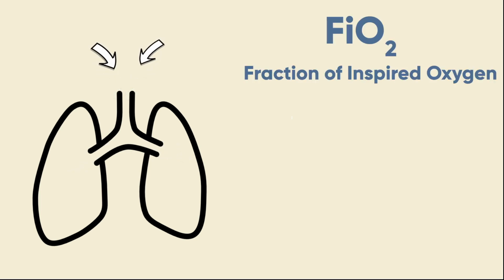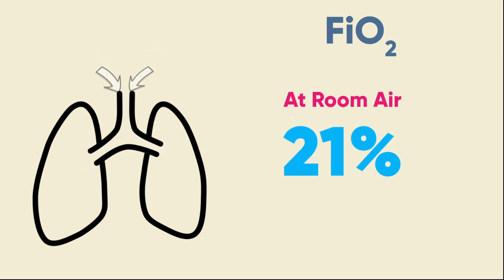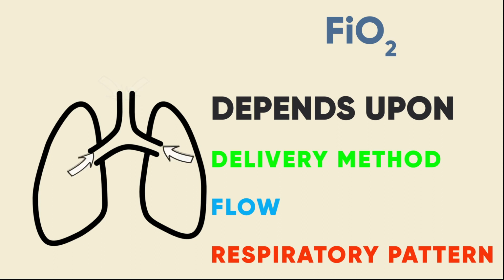Before learning about oxygen delivery methods, let us understand what FiO2 is. FiO2, or fraction of inspired oxygen, is the concentration of oxygen in the gas mixture. The gas mixture at room air has an FiO2 of 21%, meaning that the concentration of oxygen at room air is 21%. FiO2 depends upon the delivery method chosen, flow of oxygen, and respiratory pattern of the patient.